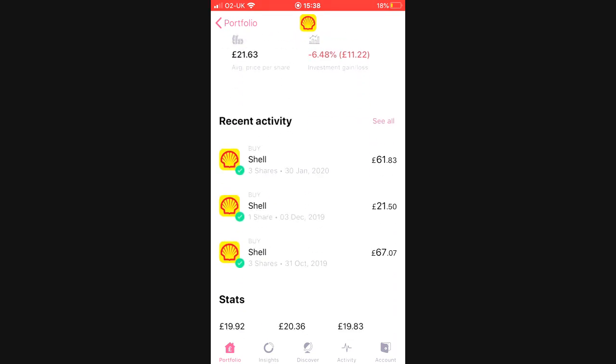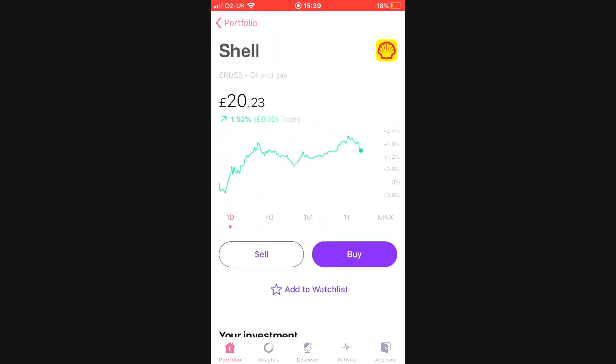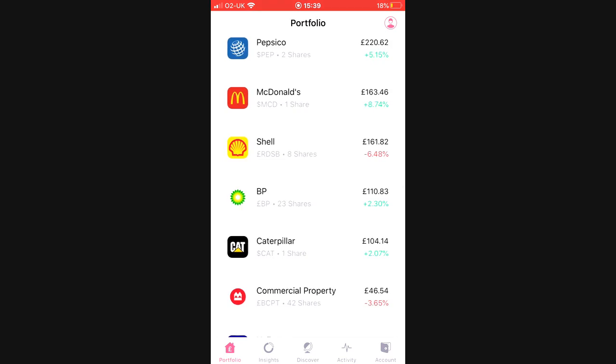I did actually buy some extra shares, if you see here on the 30th of Jan. I bought 3 extra shares to average down and take advantage of the dip. While I'm here, Shell actually had quite a poor earnings report. It's Q4 earnings report. They were down on profit and down on revenue, which also sent investors packing, really.